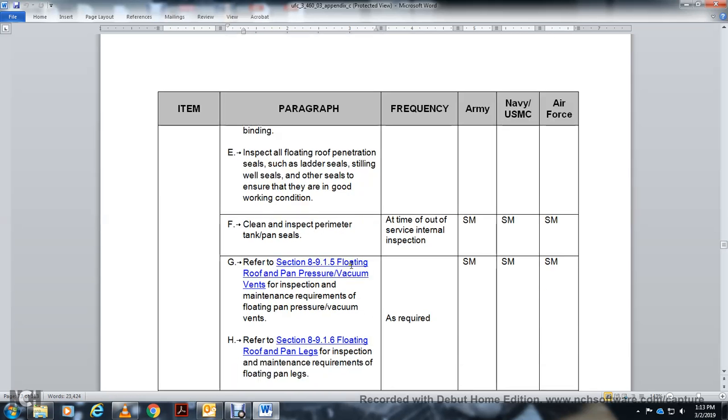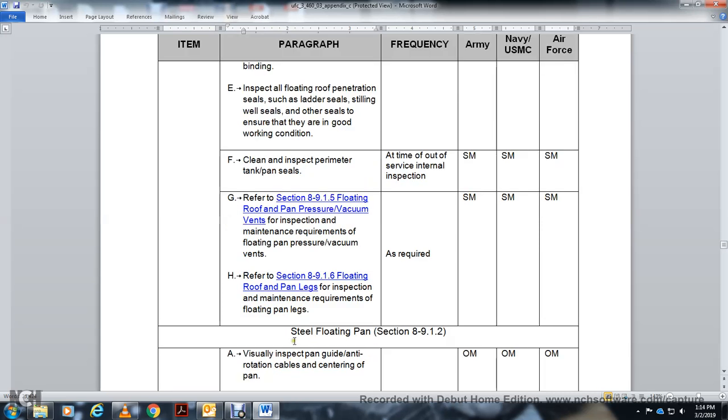Refer to Section 8-9-1-5, floating roof pan pressure vacuum vents, for inspection and maintenance requirements of the floating pan pressure vacuum vents as required. Refer to Section 8-9-1-6, floating roof pan legs, for inspection and maintenance requirements of floating pan legs as required.